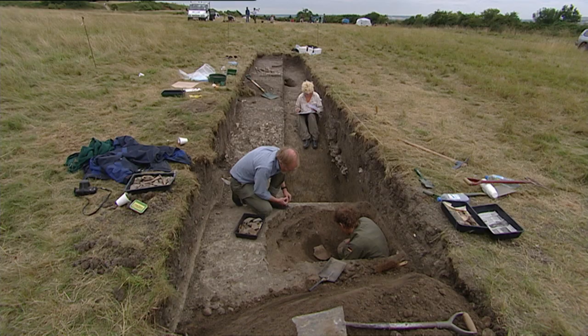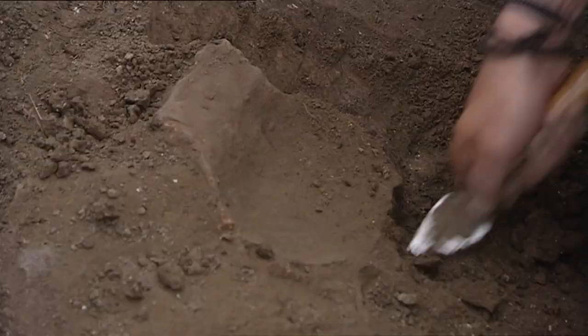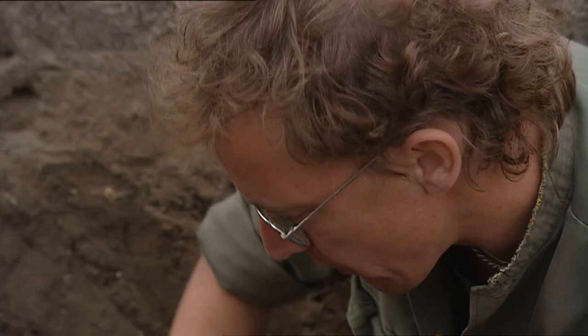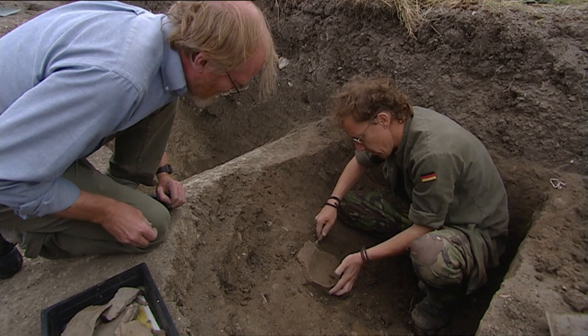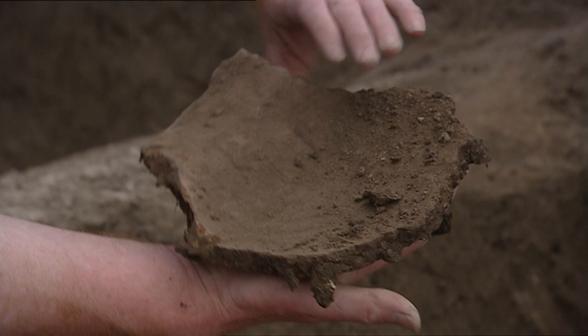And on the other side of the site, underneath the flints, Ian's uncovered another large pit and a vast piece of pot. That's extremely impressive. I think it's about ready to come out. Okay. Fantastic. Magnificent. There you go. Brilliant. Cheers. Yeah, there could be a lot more in this pit. It's so big.